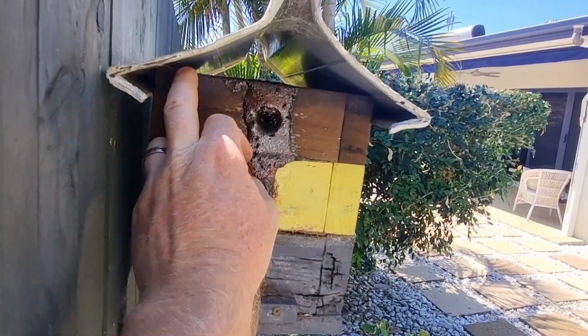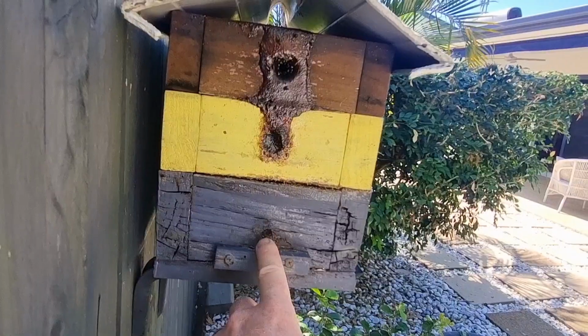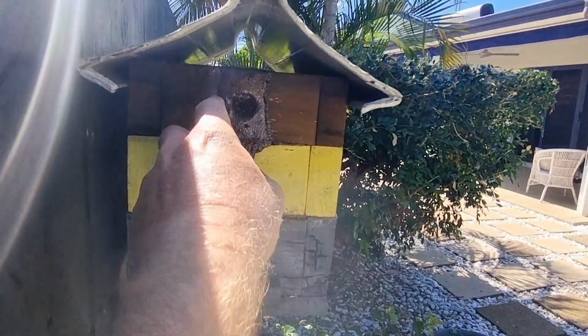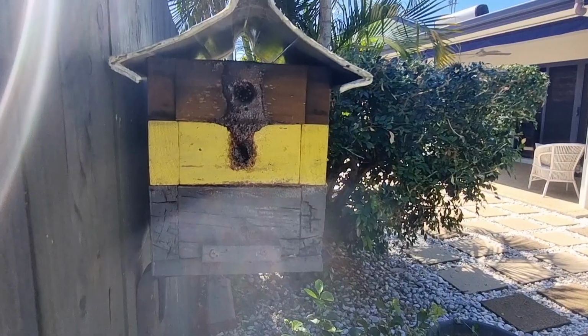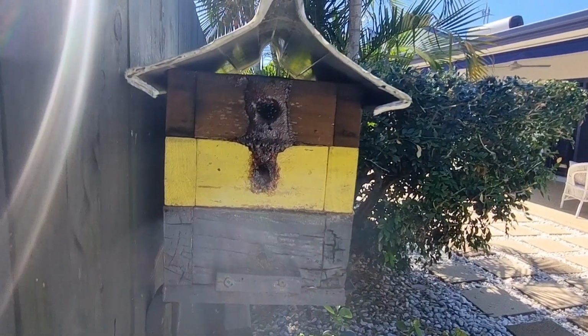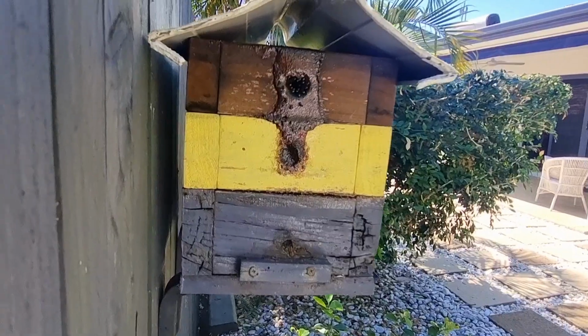It looks like this is like a honey super up the top. They've got 3 holes, one at the bottom, one in the middle, and one at the top. And somehow along the way, they've decided to use this top hole as their main hive entrance. So this is the one today.